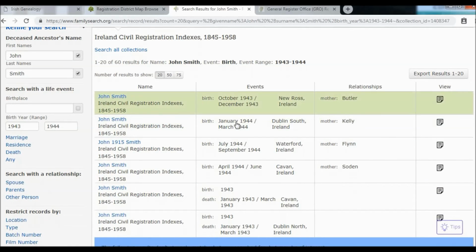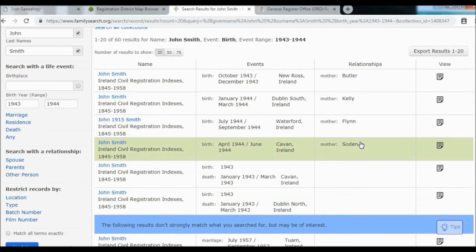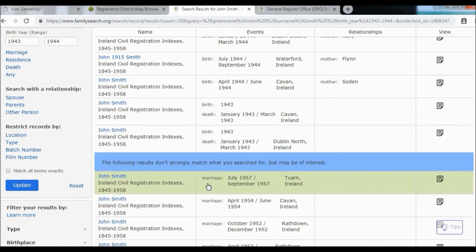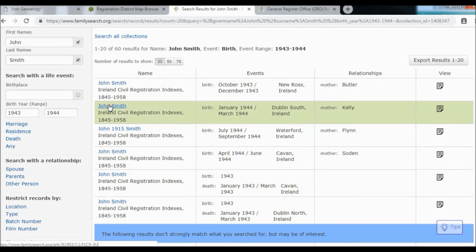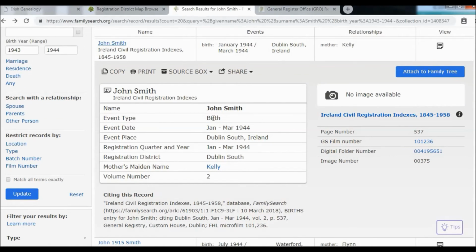So we have 60 for those periods, and here we have records that show the mother's maiden name as well, and they show the registration district. Here are some that are outside of the remit, but they pull them in with the search as well. But these are the ones we want to focus on because these fit our criteria. So we'll just check John Smith in Dublin South, and it'll give us this information, which includes the volume number. It includes the birth type, the quarter that the birth took place, the event place, again the quarter, the mother's maiden name, the registration district, and the volume that the search was in.